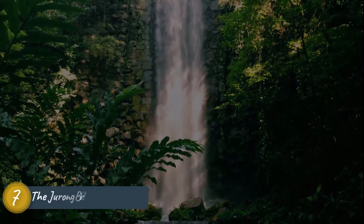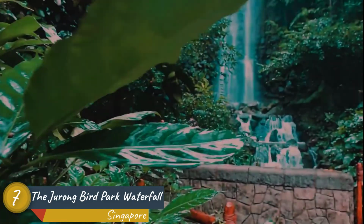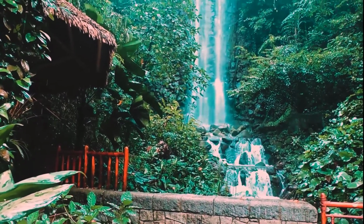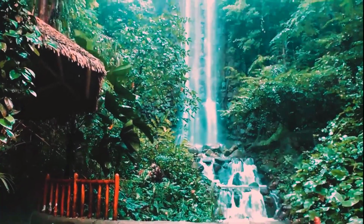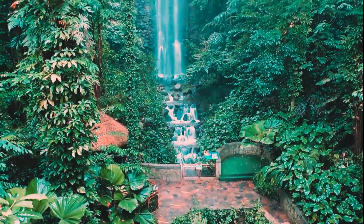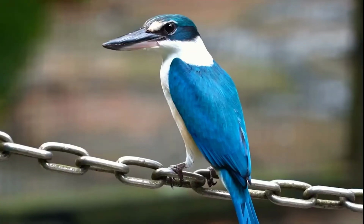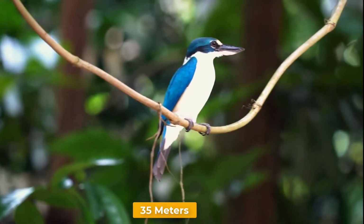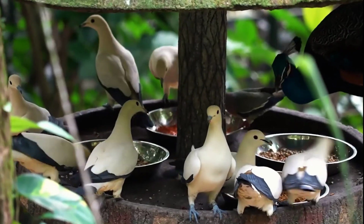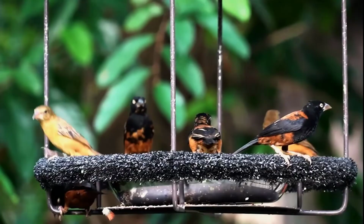Number 7. The Jurong Bird Park Waterfall, Singapore. Arguably known as the first ever built man-made waterfall in the world, the waterfall is situated right in the middle of the Jurong Bird Park. This waterfall aviary towers in Singapore house a large collection of exotic birds. The 35 meters tall has a very deep place in the history of Singapore and has recently been reopened to the public in 2014.